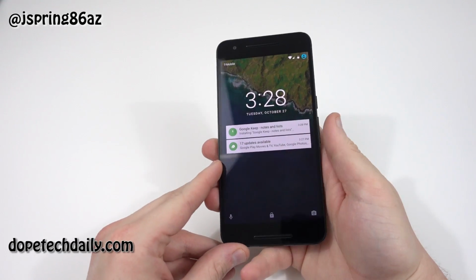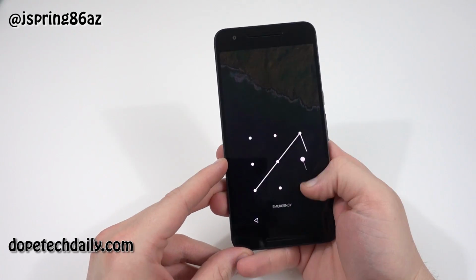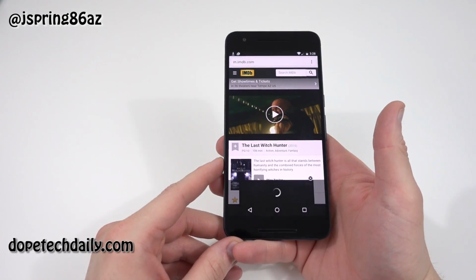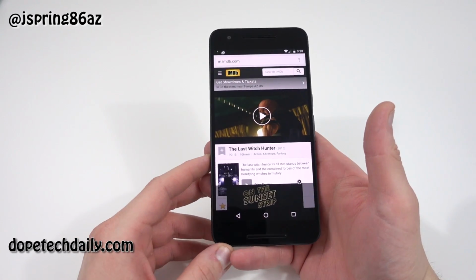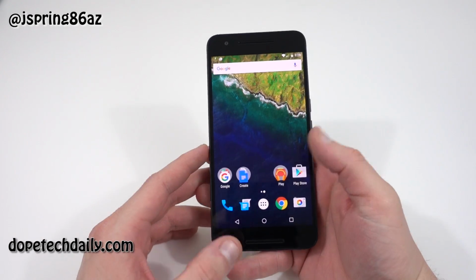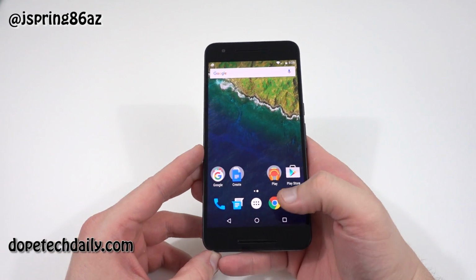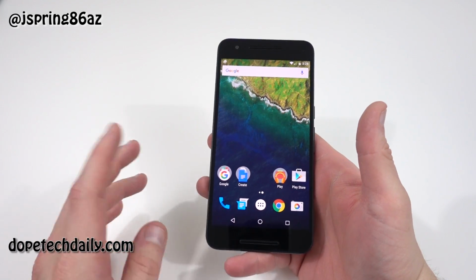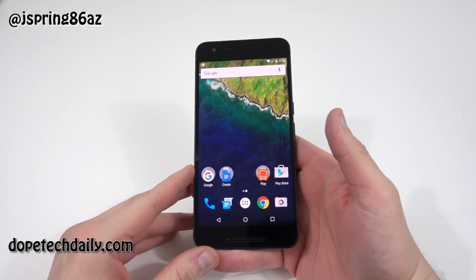Welcome back, YouTube. I went ahead and set up my Nexus 6P, and it does appear that when you unlock with the fingerprint for the first time, it requires your pattern or your password just to make sure that everything is good. I want to go ahead and give you guys a few impressions. Of course, it's running the same exact software, so no need to go through the Marshmallow tidbits again. You've got your Google Now on Tap, System UI Tuner, Doze mode, all the same great stuff.